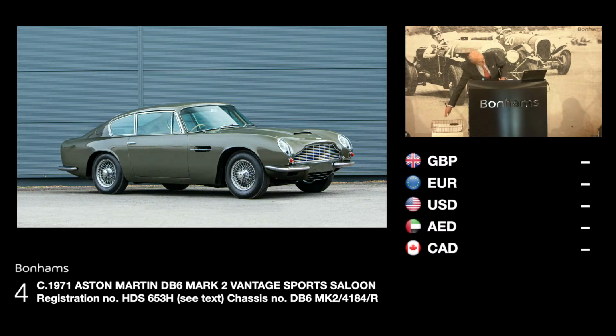Well, sticking with the Aston theme. Got a few Astons in today's sale. One of only 71 DB6 Mark II Vantages, and rarer still with the manual gearbox. This example is presented in the highly attractive original colour combination of olive over natural leather and retains its original Vantage engine. So a Mark II Vantage manual gearbox, about as good as it gets, isn't it, on the DB6 chassis. So telephones coming through.